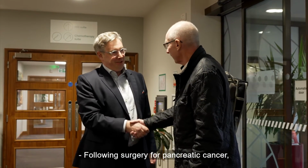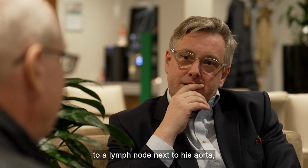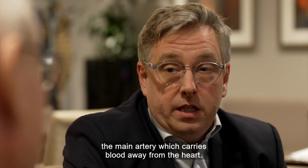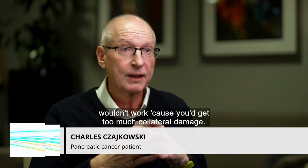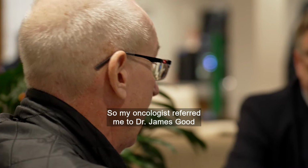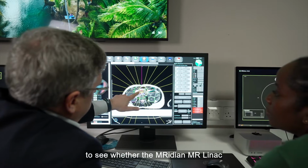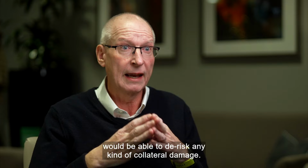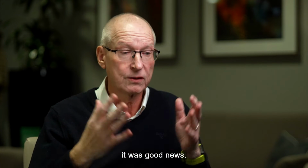Following surgery for pancreatic cancer, Charles discovered his cancer had spread to a lymph node next to his aorta, the main artery which carries blood away from the heart. Normal radiotherapy, which has a wide beam and stuff, wouldn't work because you'd get too much collateral damage. So my oncologist referred me to Dr. James Good here at GenesisCare to see whether the Meridian MR-Linac directed radiotherapy system would be able to de-risk any kind of collateral damage. And after doing all the modelling and everything, it was good news we could go ahead with that treatment.